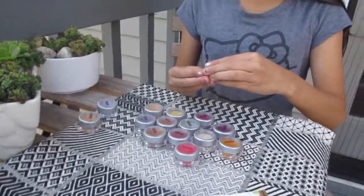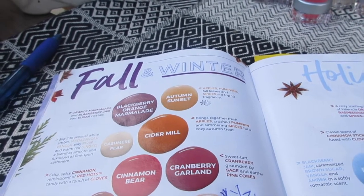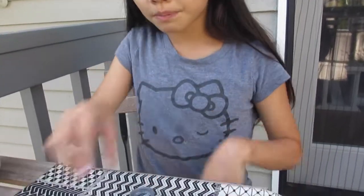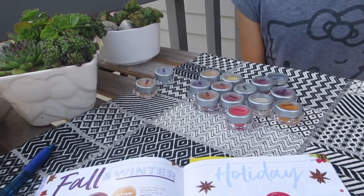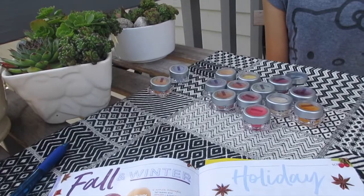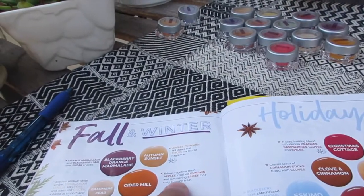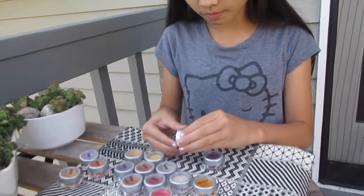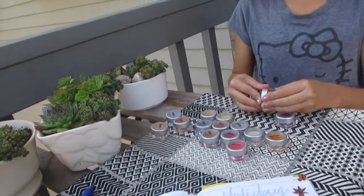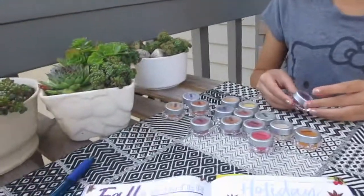Okay. The next one is cider mill. Cider mill brings together fresh apples, crushed pumpkin, and simmering spices for a cozy autumn treat. It's kind of a pumpkin smell. Yep, you can really smell the pumpkin and apples. It's like cooked apples. Spices. It's funny how they name it, because see how it says apples simmering? You think that you are putting it over a stove. You know what it really smells like is that clove orange peel scent that you make and put over the stove and let it simmer for hours. That's what it smells like.